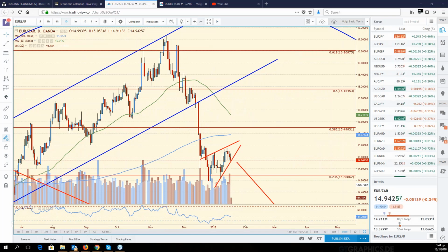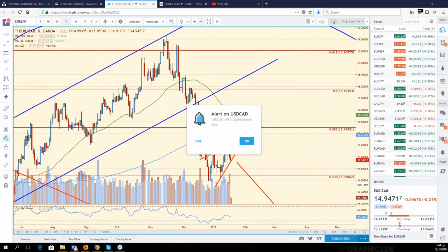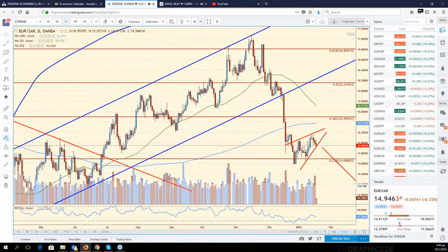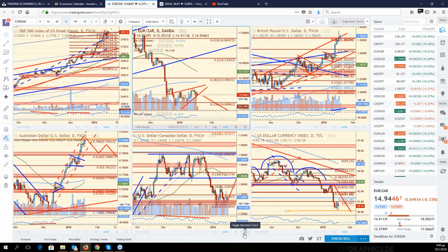Let's see. Pound yen and euro yen. Yeah, Abdul asked for it. Blake actually covered it. Let's see USD CAD. USD CAD is rebounding once again from the 61.8 actually. You can see the move here.